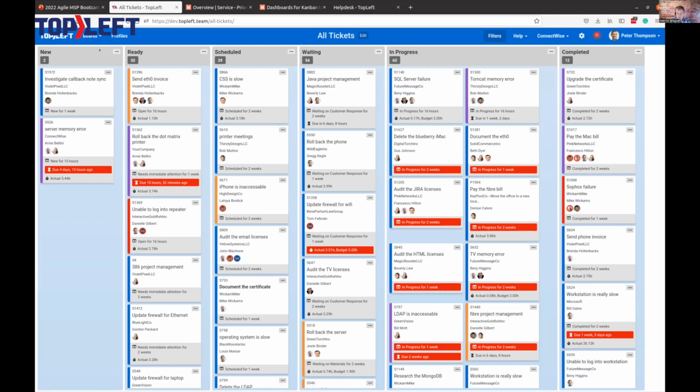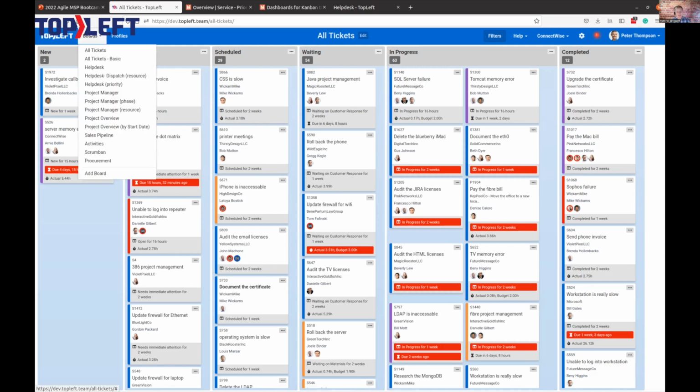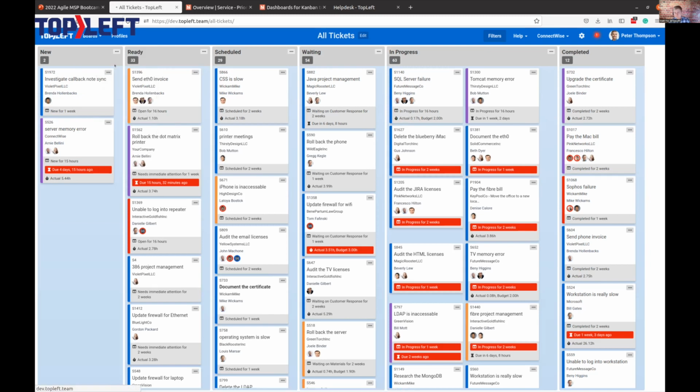Let me show you a few examples of how this actually helps specific teams in your MSP. If I am a dispatcher, as an example, I'm going to want to see a board like this one here. This is an example of what we call a swim lane board. That means that the tickets are being grouped by a certain property.